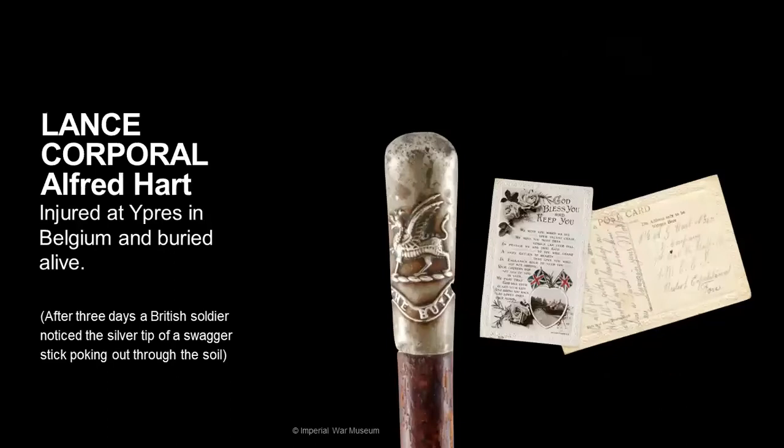Another patient was Lance Corporal Alfred Hart, buried alive, saved by his stick. Alfred Hart was injured at Ypres in Belgium. German engineers tunneled under his trench and detonated explosives, burying him alive. This was quite a common activity of both sides, Germans and British, that they would dig under the enemy's trenches and then bomb them from underneath, causing devastation.